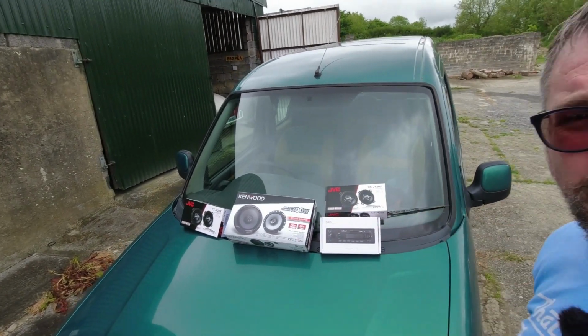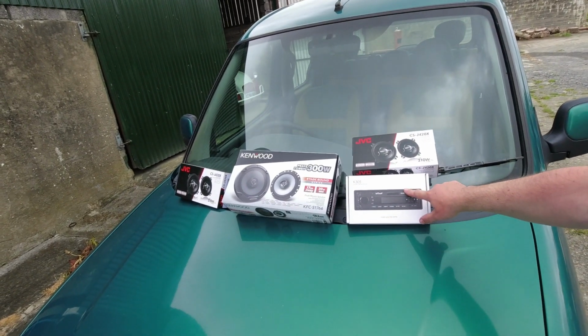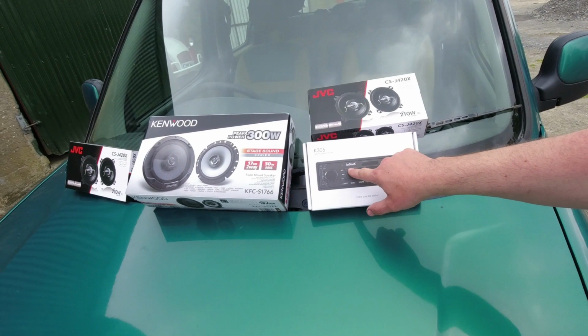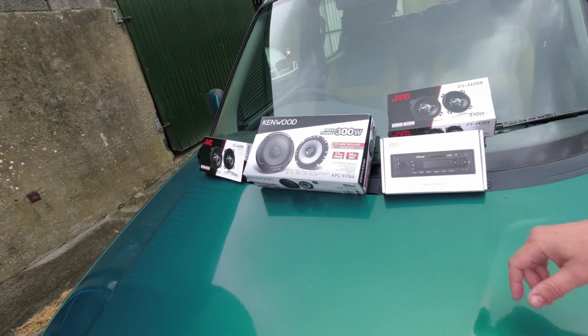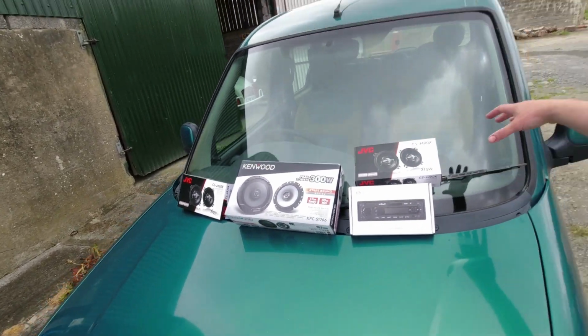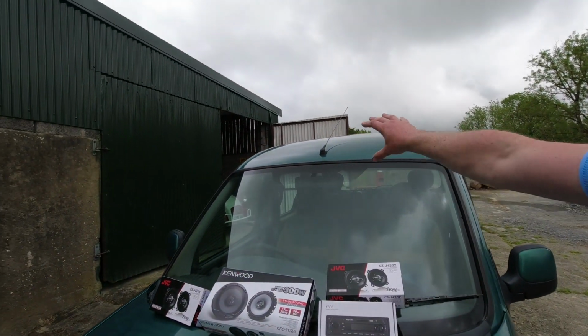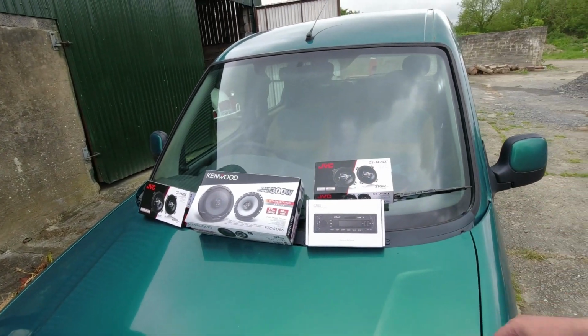I've purchased £100 worth of stuff on Amazon, including this 30 quid head unit, which looks particularly cheap and nasty. And we've got two sets of tweeters, two for the dash, it currently has none, and some for the rear speakers there, and then bigger speakers that I hope are going to fit the doors.